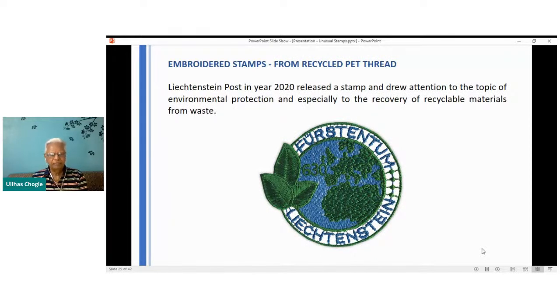This is the latest stamp Liechtenstein has come out with. It is made from fiber made out of recycled PET plastic bottles. Earlier, rayon used to be made out of paper pulp. In the same way, this fiber has been made out of recycled PET plastic, and it is embroidered with a stone. It is in circular shape. This way they have come out with an environmental protection message.